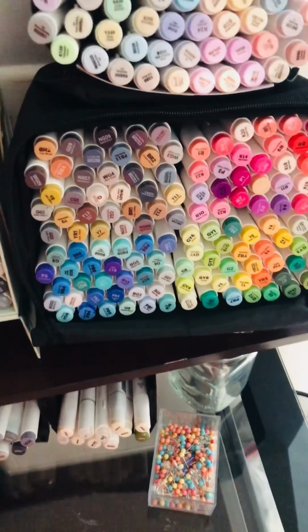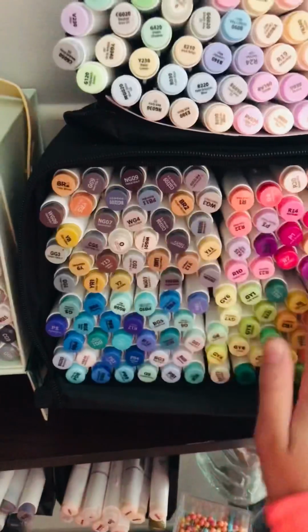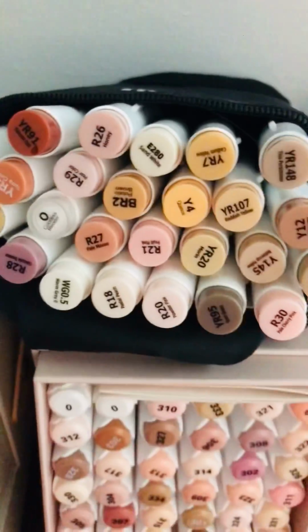I got this tower from Amazon. All the way over here is my 120 set of Ohuhu brush markers. I would say these are the markers I use the most. Straight above are my Ohuhu pastel markers. Here is my Ohuhu skin tones.